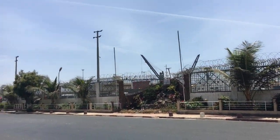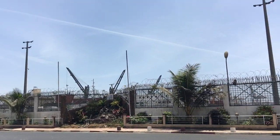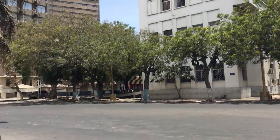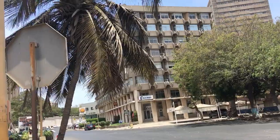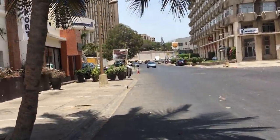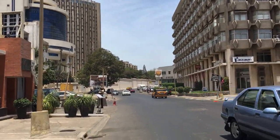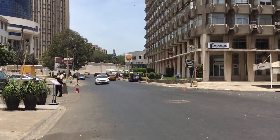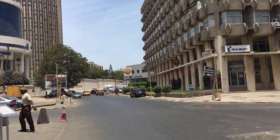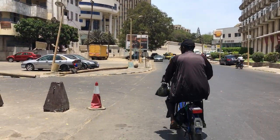So from here you can see the big ships here. Now we are going on the other side. The streets are empty today. Saturday, very normal thing.